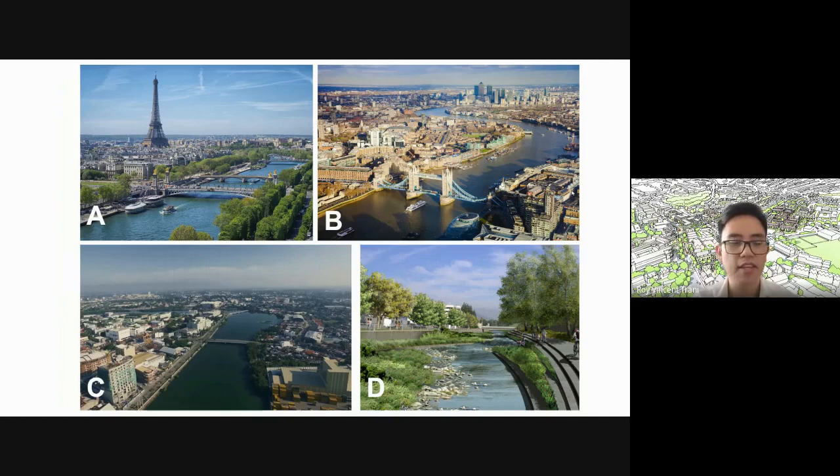What do you call this? If you look at these four pictures here, you can tell that's Paris, you can tell that's London, and then C and D are actually Philippine cities. This one, letter C here, is Iloilo City.